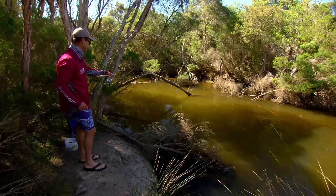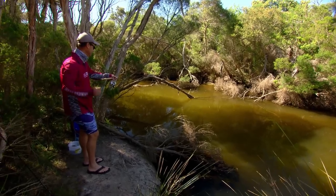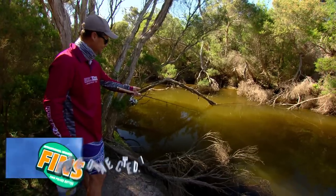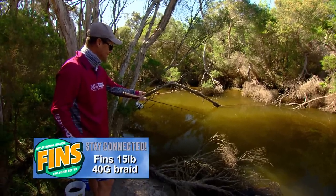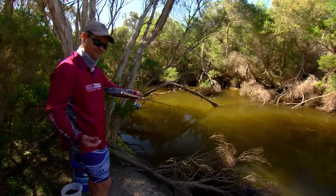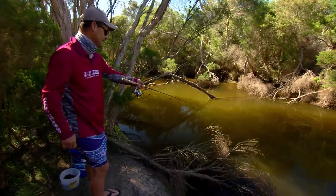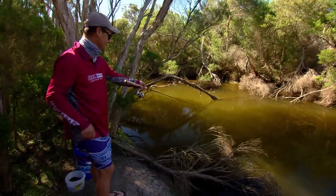So clear today, I can actually see the worms just wiggling around. I reckon it's that wriggling that'll get the fish going. So what I'm actually doing here, I'm using my Finn's braid. It's 15 pound, 40G. Now you might think 15 is very big for bream, but it's super, super thin. I'm actually using it as a bite indicator. So you can see that beautiful loop on the surface there. I'm actually watching that to see if I get a bite rather than feeling for a bite through the rod tip.